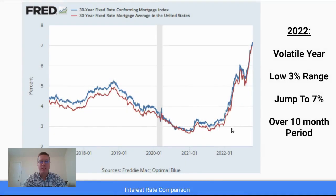But 2022 has been a volatile year, starting in the low 3% range, where the market was still really hot, but then things started to slow down as the year progressed. And on June 1st, all throughout the country, many people feel that's when the market slammed on the brakes and there was a big pause. That's when rates began to increase dramatically, and as you can see, they've shot up to 7%. This is all over a 10-month period.